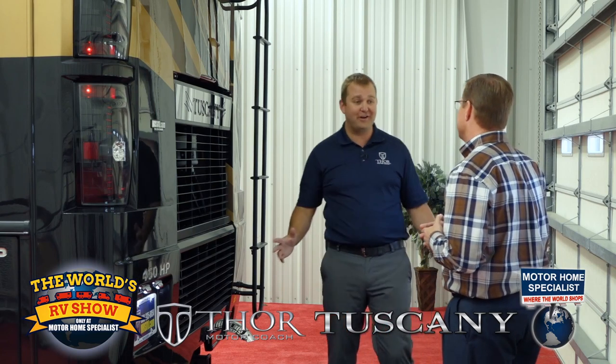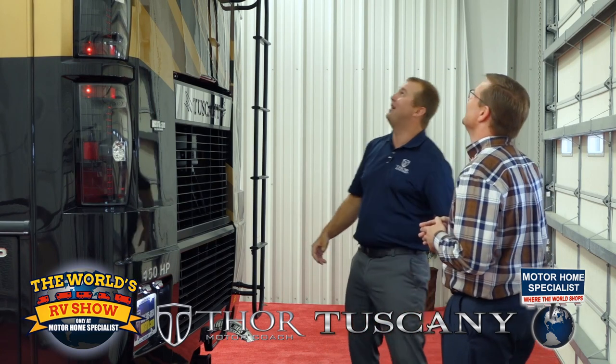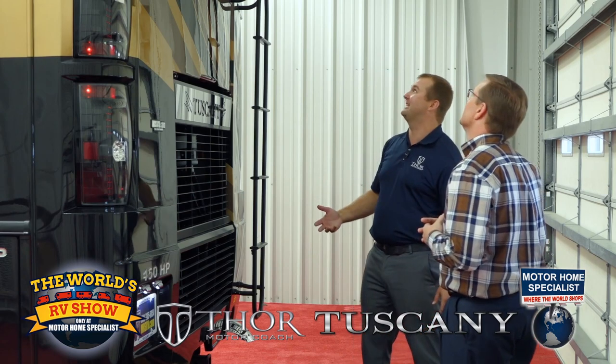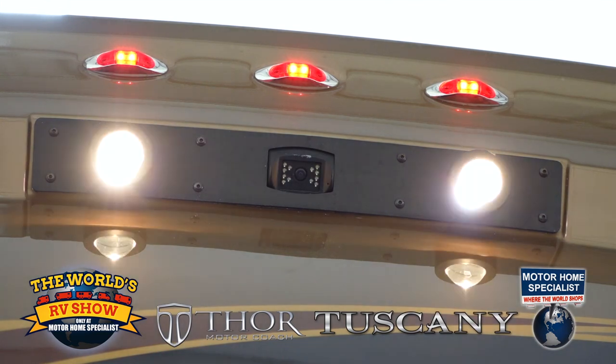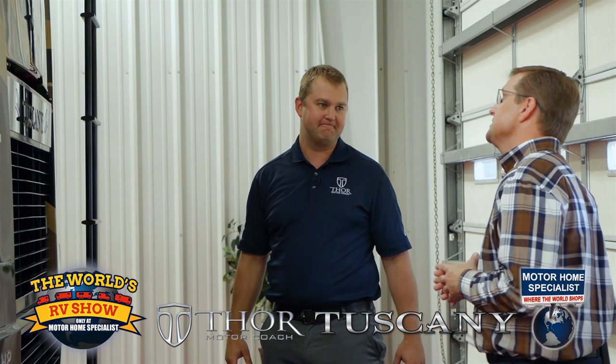So it's hard enough to park one of these things during the daytime. Going nighttime, we want to make sure that it makes it easy. And so you'll see that there's the LED lights that are mounted right with the camera itself. And then you have your side docking lights going along with it. So all again integrated into the rear cap to keep it nice and clean. Absolutely. Such a nice design.